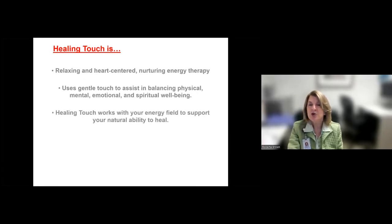So Healing Touch works with your energy field. You may have heard of the energy field, which is basically the space that's around you, and it can expand for 2 feet, 3 feet, or even larger distances. And it supports your natural ability to heal. And that's the beauty of it.